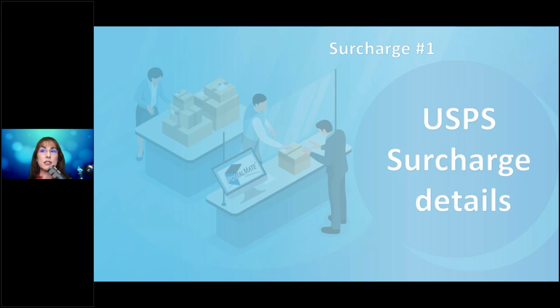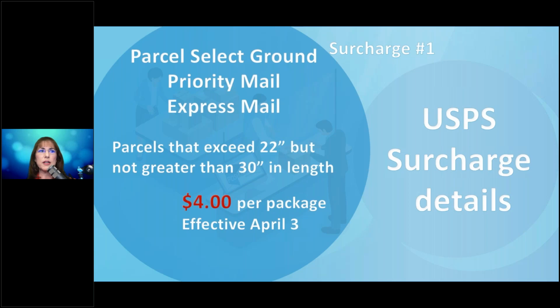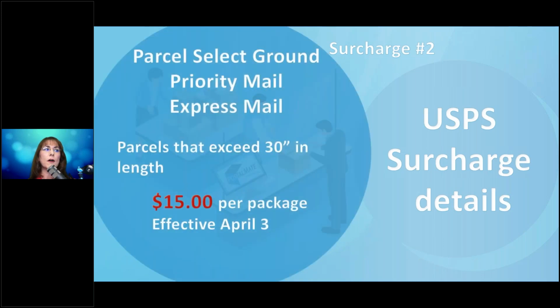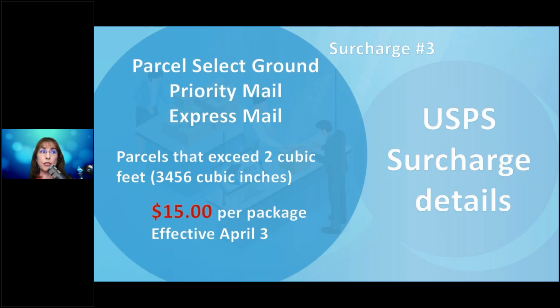Having said that, let's talk about these surcharges. Surcharge number 1, and this affects Parcel Select Ground, Priority Mail, and Express Mail. Parcels that exceed 22 inches but are not longer than 30 inches will have a $4 surcharge. Yes, this will be in Postalmate. Surcharge number 2. Same services. Parcels that exceed 30 inches in length will have a $15 surcharge. Yeah, that's a big surcharge. Yes, it's going to be in Postalmate. And then finally, parcels that exceed 2 cubic feet or 3,456 cubic inches will have a $15 surcharge. All these are effective on April 3rd.